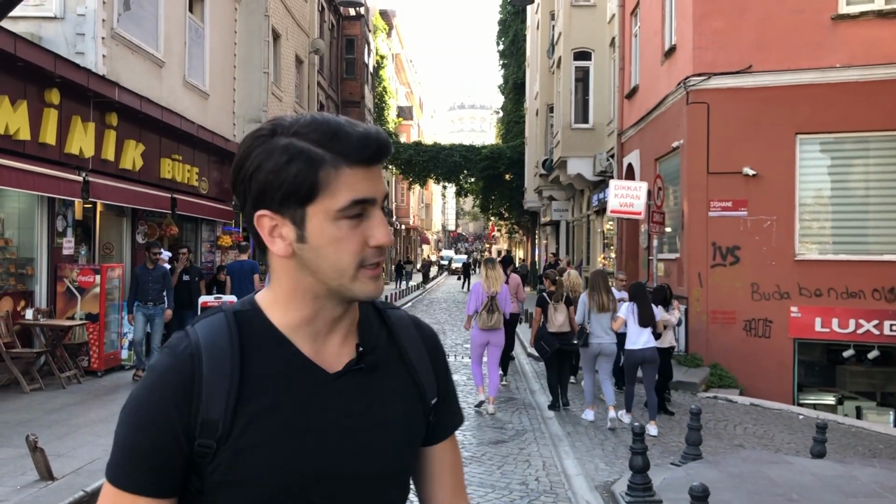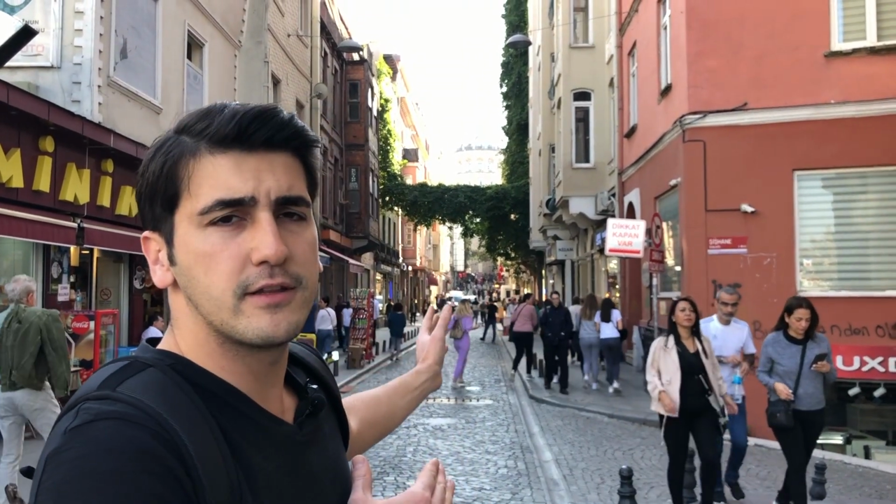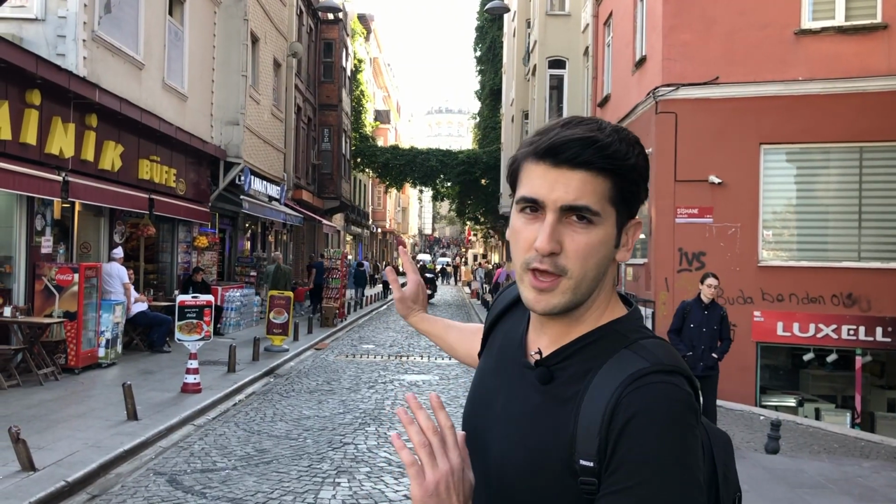I'm in Istanbul today. The symbol of Istanbul is, of course, the Galata Tower. And you can have a really nice shot all the way to the Galata Tower from here. Just follow this way all the way to the Galata. Amaze your friends with your awesome Instagram pictures.